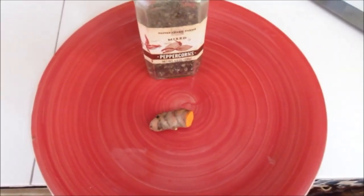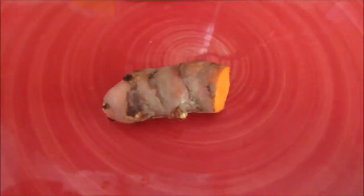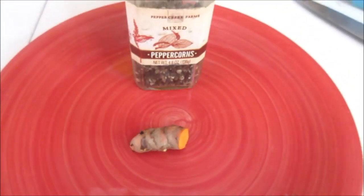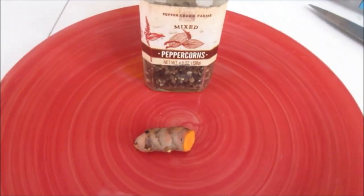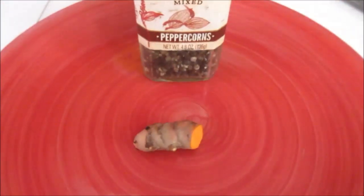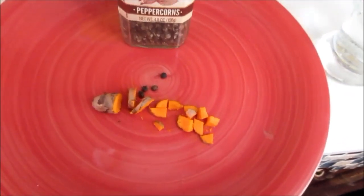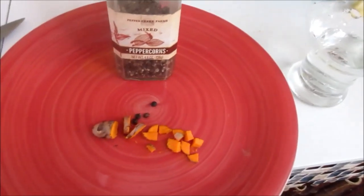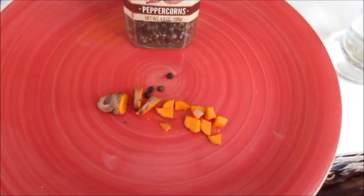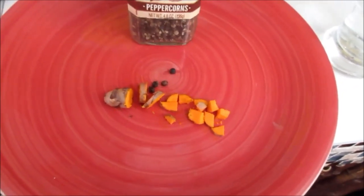Another one of my health tonics is to eat turmeric. This is the root of turmeric that we've grown, and something about it is that if you eat it, it's best to have it with black pepper. So I just eat a little bit of turmeric and then I swallow it down with some peppercorns. So I just chop it up fine enough that I can swallow it with a glass of water, and then I eat the peppercorn with it. The pepper bioactivates it into the system so that it's available in your bloodstream.